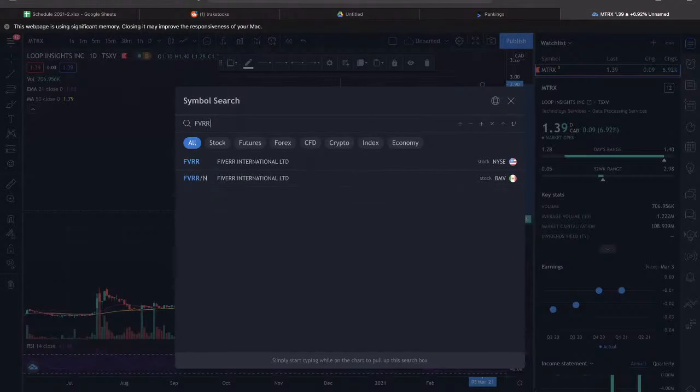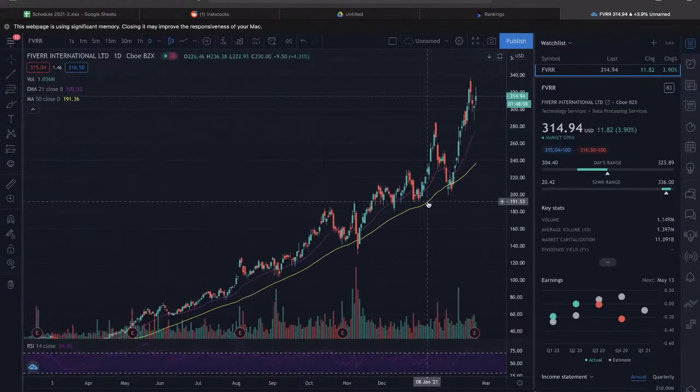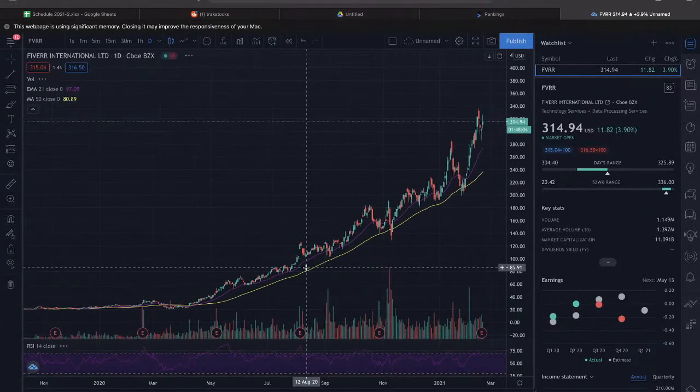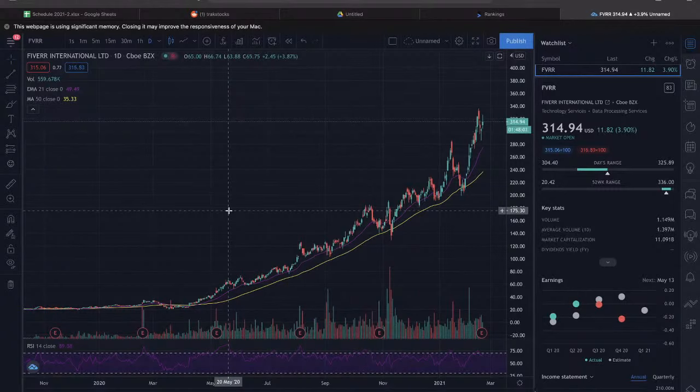Moving on, let's look at Fiverr. Fiverr International Limited. So wow, okay, this stock is definitely an interesting one. Very healthy uptrend with lots and lots of minor corrections, stair-stepping upwards. It's really healthy to see that. And the yellow 50-day simple moving average seems to be a great area for this stock, where it tends to touch and bounce back up.